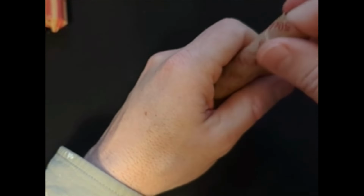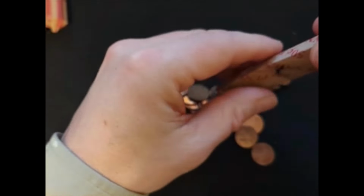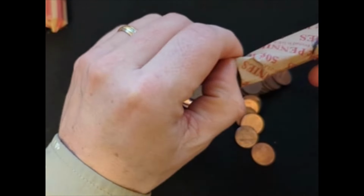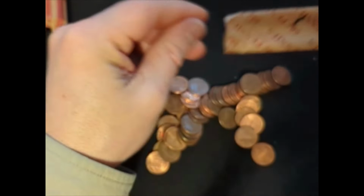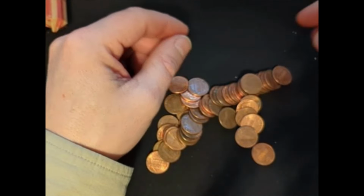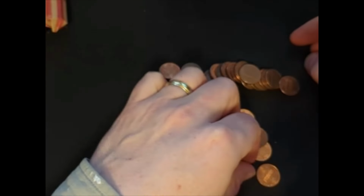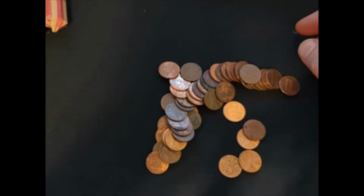Those are in there tight, so they're not going to come out cleanly. But again, we're just going to do this quick. I'll look for any variations or any of the ones that I need to fill out for my books, a little more in detail off camera. I will look for 2009s.